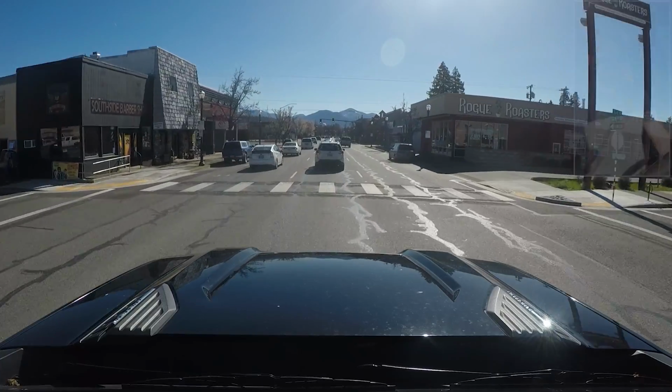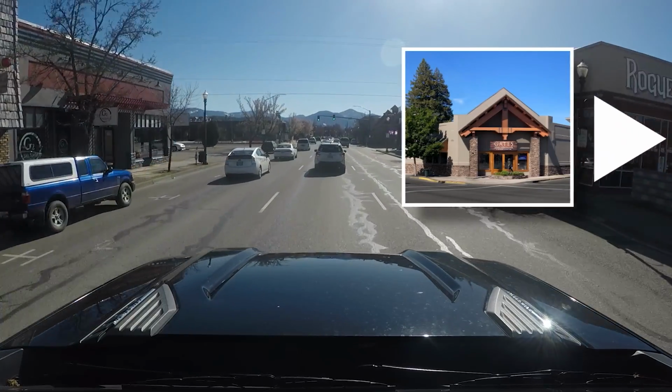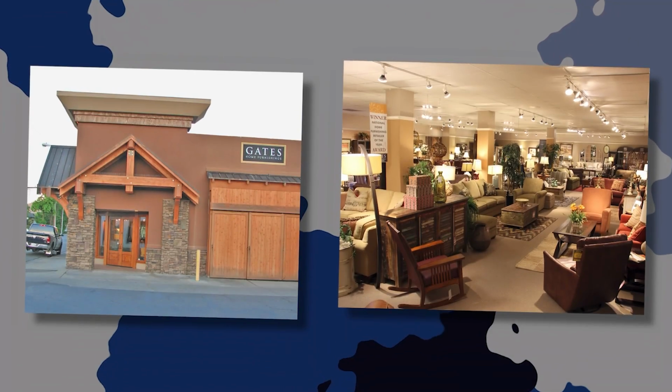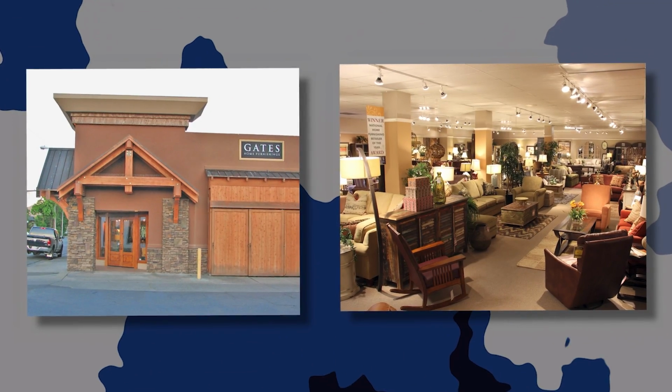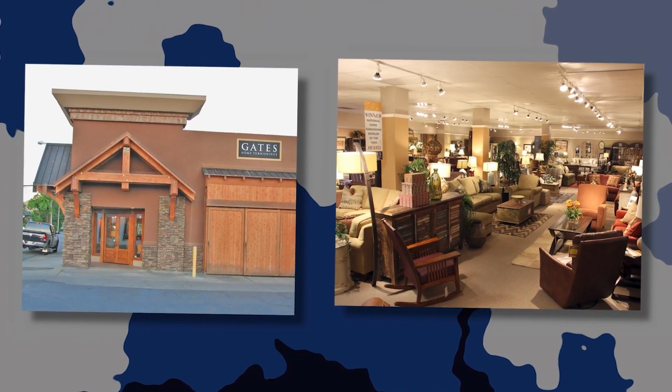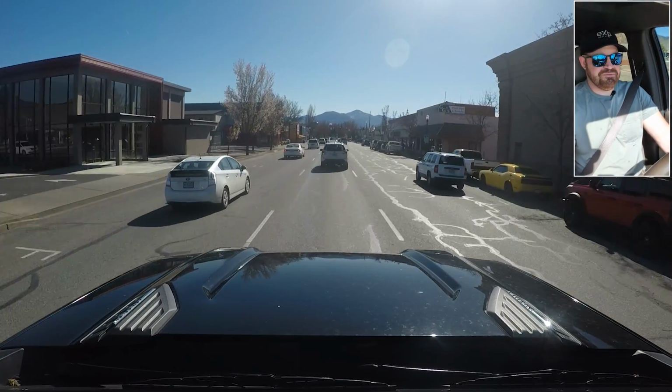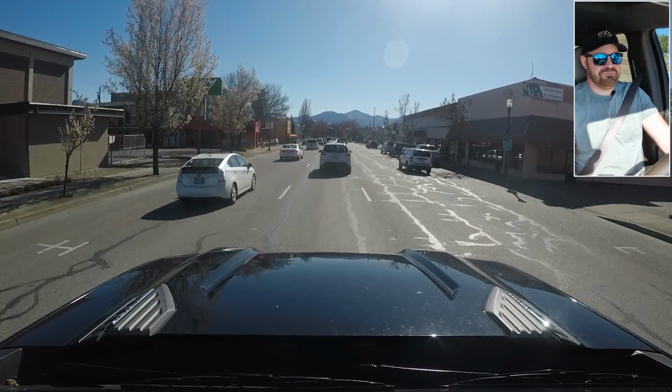And another one worth mentioning is Gates Furniture up here on the right. So if you're moving to Southern Oregon from somewhere else, you're moving to Grants Pass, you need new furniture, make sure you check out Gates Home Furnishings right there. Support local, and the place is awesome. Lots of really, really great furniture there.